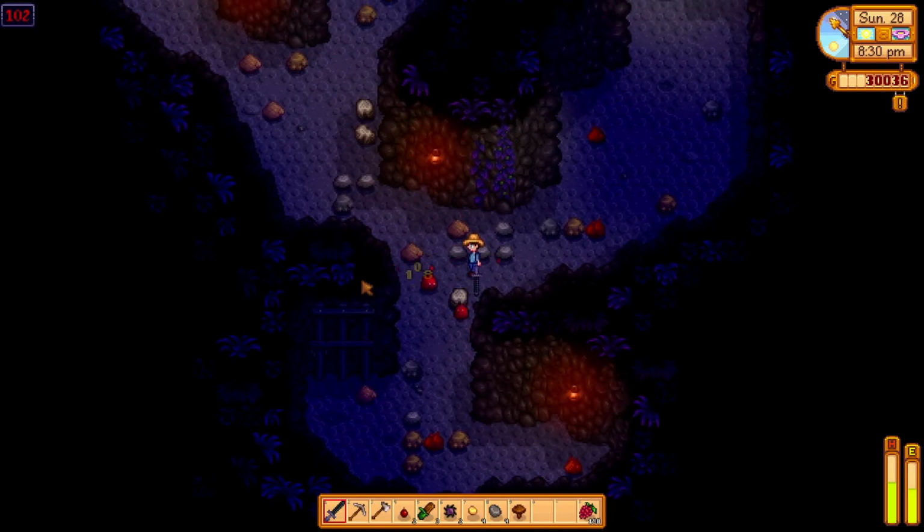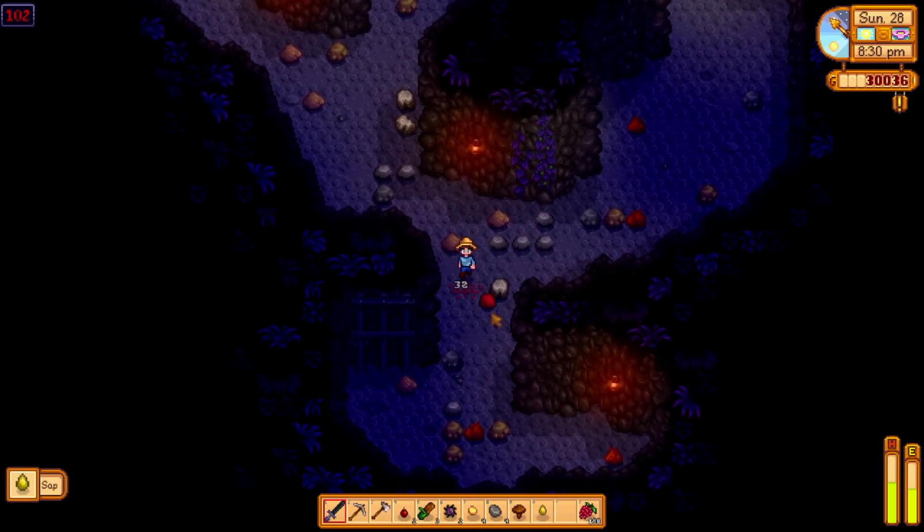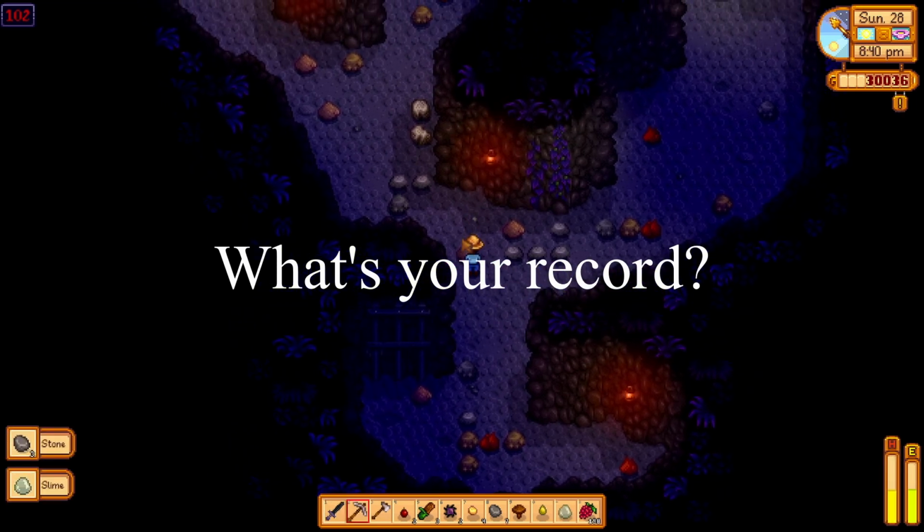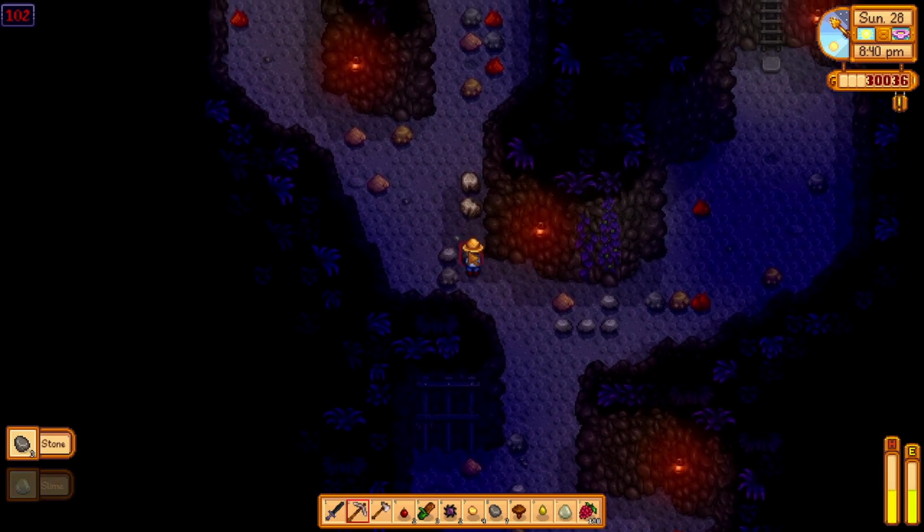Generally, how long does it take everyone to get down to the golden part of the level, or just complete the mines in general? I usually get it done somewhere in the first summer.